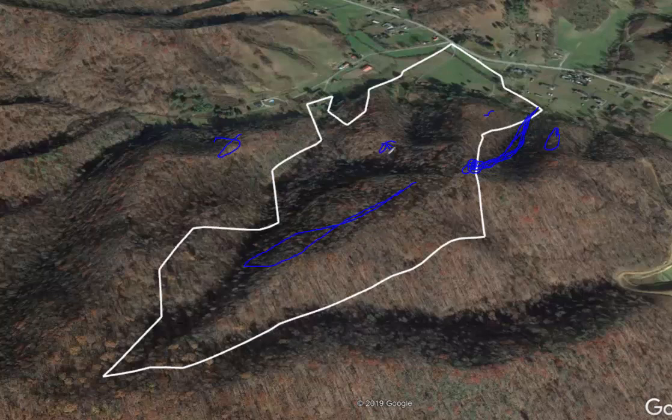If I could find a scrape in the early part of the rut, we're talking middle to late October, I'd probably hang a camera on that and just see what I have, what time the deer are using it, and then hunt it accordingly.